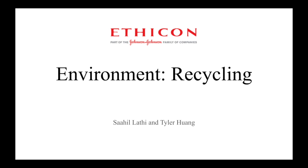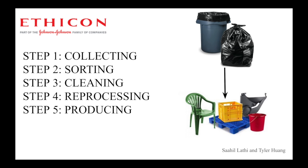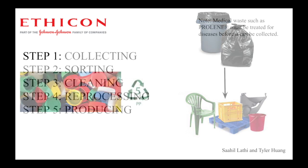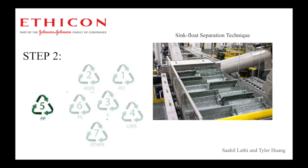Polypropylene can be recycled, which is important due to its short lifespan. There are 5 steps involved in recycling polypropylene: collecting, sorting, cleaning, reprocessing, and producing new products. The first step is to collect the polypropylene. The second step is separating the polypropylene material from other types of plastic polymers.